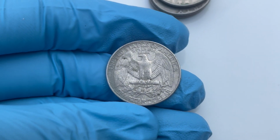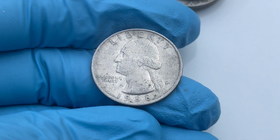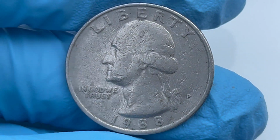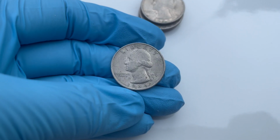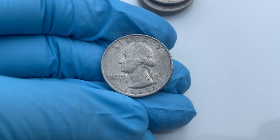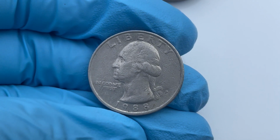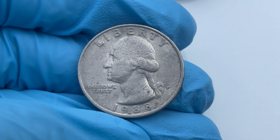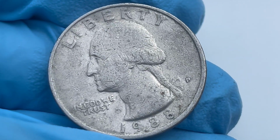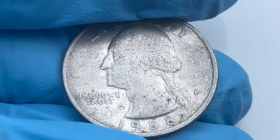Demand. When coin collectors find something this rare, they'll pay big money to own it. Auctions are where the real magic happens. Take this auction from 2023, a single 1988 P transitional error quarter sold for, you guessed it, over $1.3 million. Here's the best part: you don't need to be a collector or a coin expert to cash in. This could be in your coin jar right now. Yes, your jar. But if you want to know how to find out if your quarter is the one, I'll show you the exact steps next.